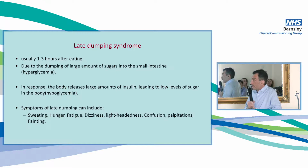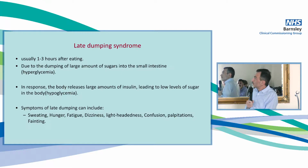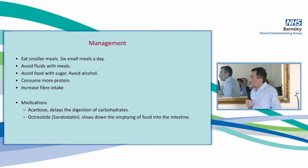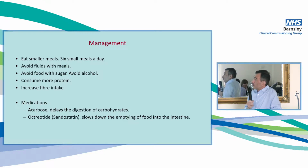And they end up with having hypoglycemia almost on a daily basis after their meals. They present with classical symptoms of feeling sweaty, lightheaded, confused, an hour or two after having a meal. So usually management is by dietary adjustments. We advise the patients to have smaller meals, maybe 6 small meals rather than the 3 standard meals a day. Avoid fluid with their meals. Avoid what we call high glycemic index food, which is rich in sugar. And increase protein and fiber.